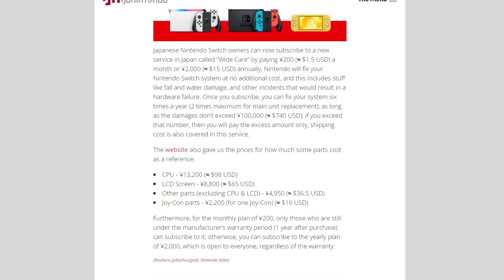Other parts, which don't include the CPU and LCD, so various wires, buttons, maybe the main board, that's about $4,950 or $36.50 USD. If you need parts for your Joy-Con, joysticks, whatever, buttons, that's going to be about 2,200 yen. That's just for a single Joy-Con, or about $16 USD. Kind of gives you an idea of what you have to spend if you exceed that $740 USD mark.